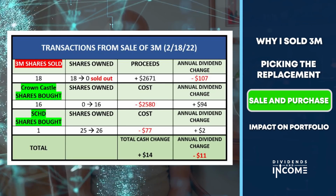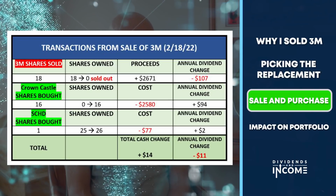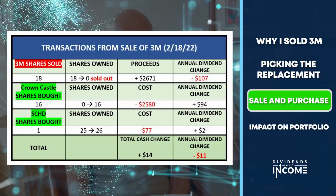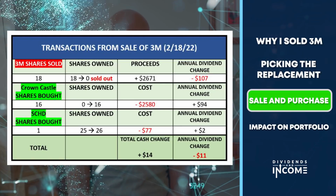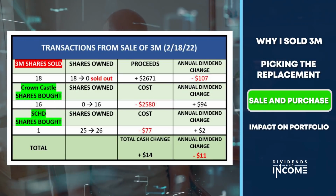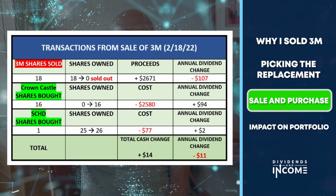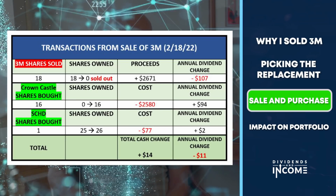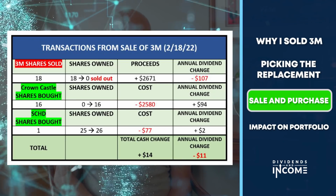So the end result is that for the first quarter, I'll collect an extra $25 in dividends over what I would have collected had I simply held on to 3M, which more than makes up for the $11 loss in annual dividend run rate. And by the end of the year, when Crown Castle increases its dividend, I will have wiped out that $11 deficit easily going forward.